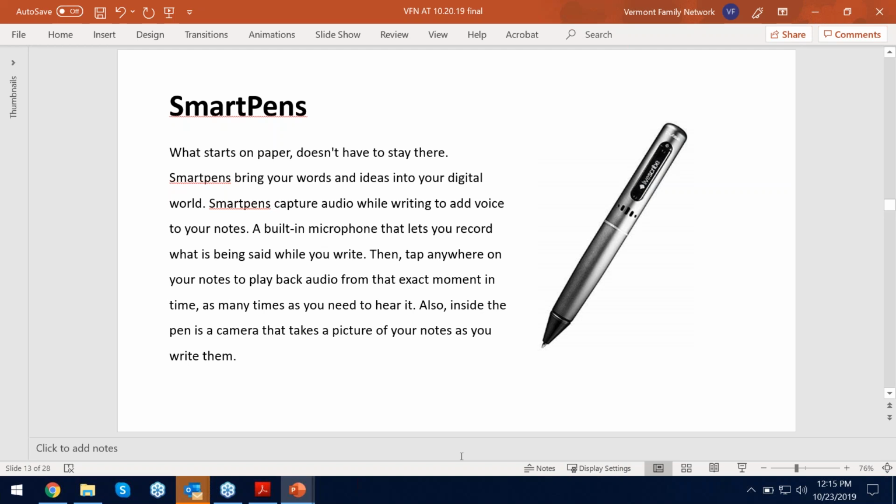pens work is that they have a camera in the nib, in the point of it, and depending upon which model you go with, it records the conversation either to the pen or to a smartphone or tablet. So if you are in class or in a meeting with your supervisor and you want to make sure that you get everything, you have to use a special notebook for the SmartPens to work. You hit the record button when you start taking notes. When you're done, you hit the stop button with the pen nib, and then you not only have your notes as you've written them, but you have an actual audio file of the notes.